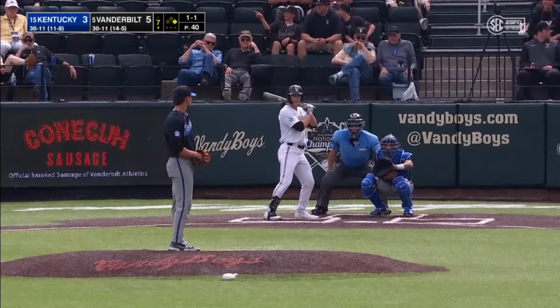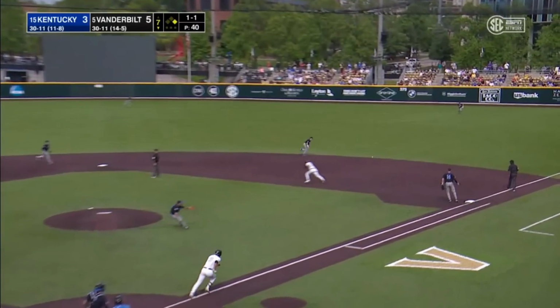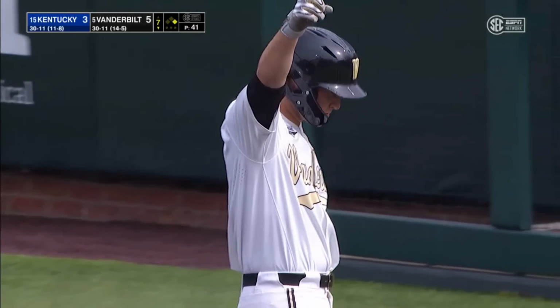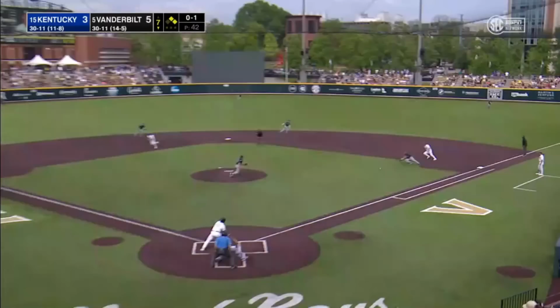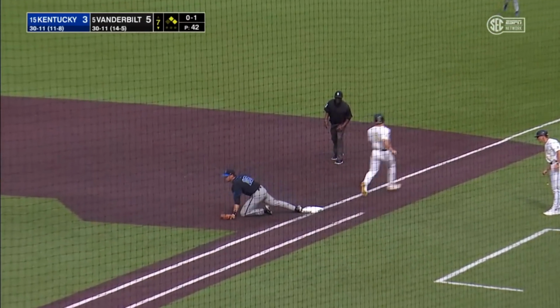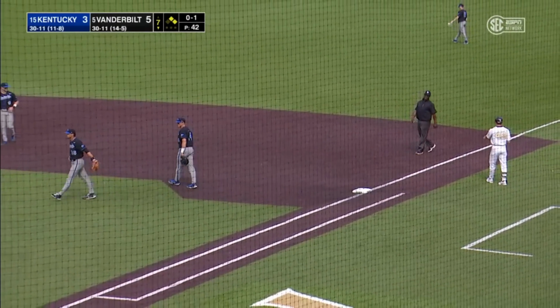To try to keep his 8-game hit streak rolling here, maybe the last chance. There you go, right on cue. A single gives him a 9-game hit streak and gives Vanderbilt runners at first and second with nobody out. And that is playing out on the field as well. Down to first off the glove of Gillum. He recovers to make the play. Strickland finds the bag. They get Bulger, but the runners move up to second and third.